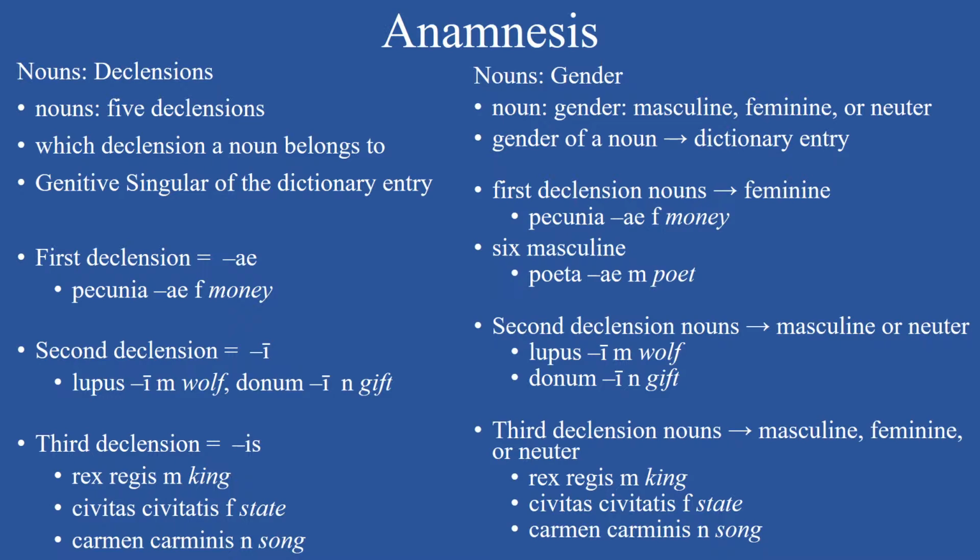Second declension nouns are split evenly between the masculine and the neuter. Lupus is masculine, for example, and donum is neuter. The third declension nouns have all 3 genders, masculine, feminine, and neuter. Rex, for example, is masculine, civitas is feminine, and carmen is neuter. And again, there's no way to know what gender these nouns are except by looking at the dictionary entry.